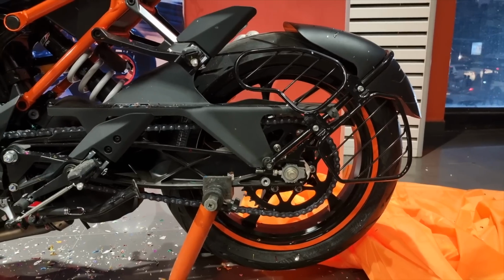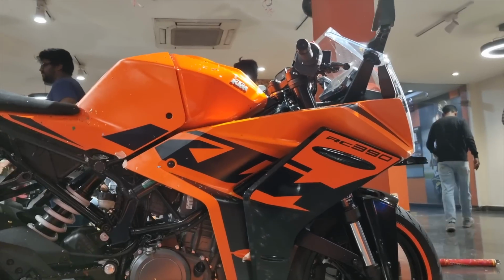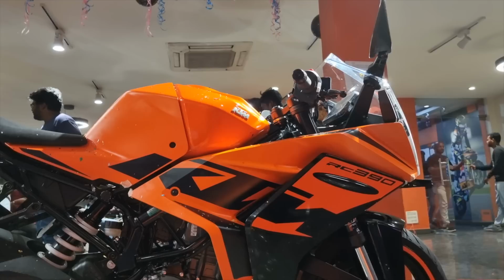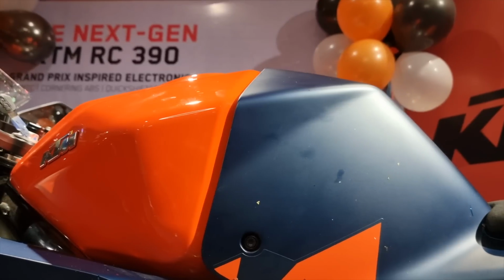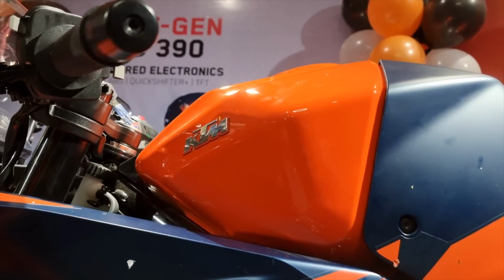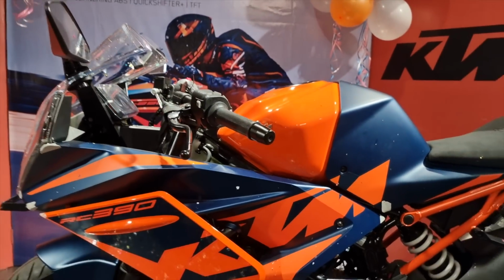Now, the new color schemes are awesome. You get full orange and black. So with the orange tank, it kind of bleeds orange venom and does justice to all those orange army out there who are looking for the new RC. Similarly, you also have this new orange and blue color scheme where you have more bits of blue being added. That is also a distinguishing color scheme, and in fact, that will distinguish the RC 390 from the 200 more, because it looks completely different in the flesh.